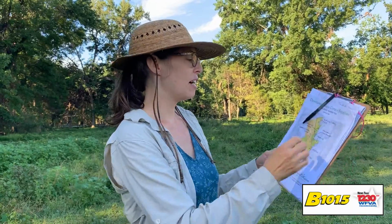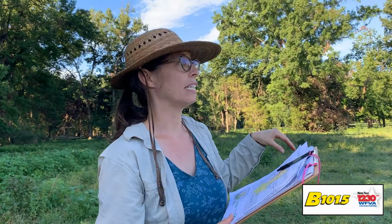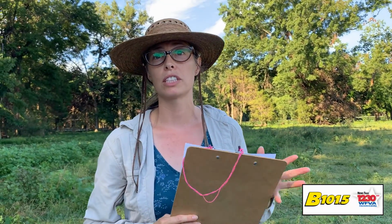And then the third thing is teaching young people how to grow food. And that will happen on the agricultural training center that we will be creating on this space in partnership with our local university and colleges, and also in partnership with city schools and other public schools in the area. The average age of a farmer is 60 years old, which is a big problem for our food system. And young people are not entering the industry as readily as before.